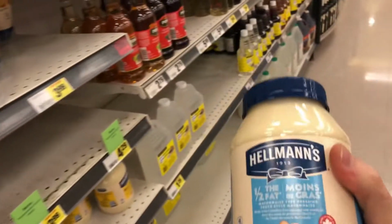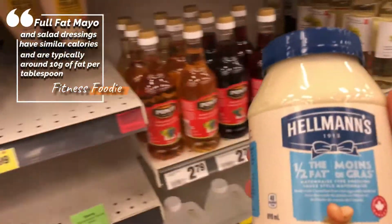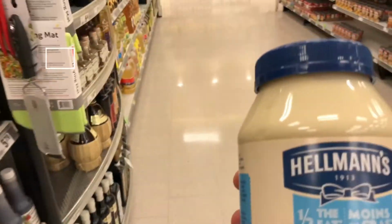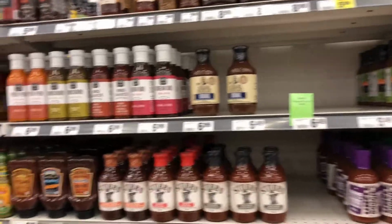Mayonnaise, I do use mayonnaise. I'll typically get the half fat. I find that the fat-free has too much of a gelatinous texture to it, and the full fat, I don't need that much fat. Having the half fat gives me a little bit more flexibility, and if I need more fat in my meal, I could add some healthy fats to it.